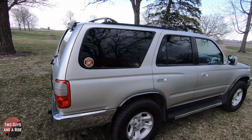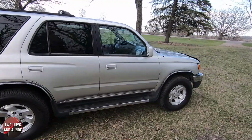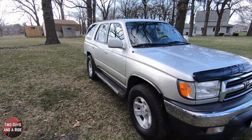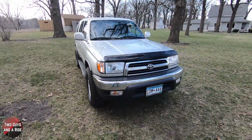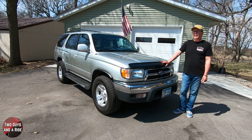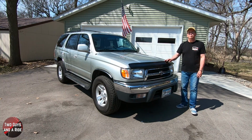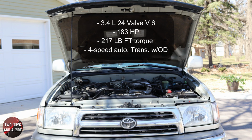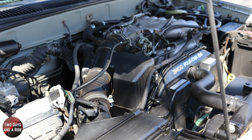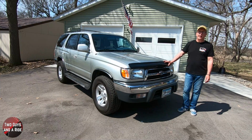Now, there are 3 trim levels. There's the base 4x2 starting at $22,288. The SR5 V6 4x2 starting at $26,308, and the Limited V6 4x2 starting at $34,318. Of course, all of them are also available in 4x4 versions. This one is presented here in Millennium Silver Metallic, and it has a gray interior. This 4Runner is powered by a 3.4 liter 24-valve V6 producing 183 horsepower, 217 pound-foot of torque, and is driven with a 4-speed automatic transmission with overdrive. And as I said before, my particular 4Runner is the 2-wheel drive version.